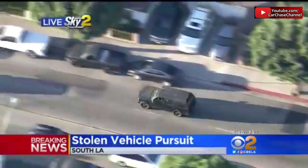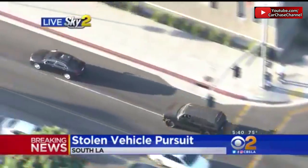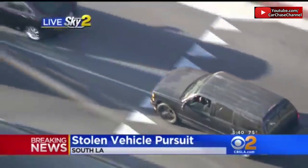So we've seen this before, and let's just hope that's what it is. He's just waiting to have that moment where he's going to give up and no one is going to get hurt. Yeah, that'd be the smartest thing for him to do. That's what they're worried about. You know, Stu, LAPD is still close behind.